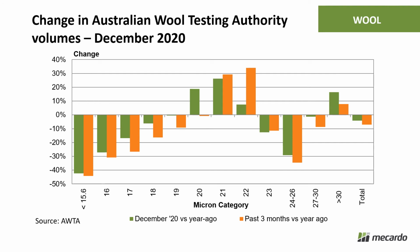So this chart now shows the change in volumes for the various micron wool as reported by the Australian Wool Testing Authority for the month of December and the 3 months leading to December versus the same period a year ago. Now, I'll focus on an example here, and if you look at the 17 micron, there's about 17% less wool of this micron category tested in December last year compared to December 2019. And comparing the 3 months of October to December, there was 27% less.